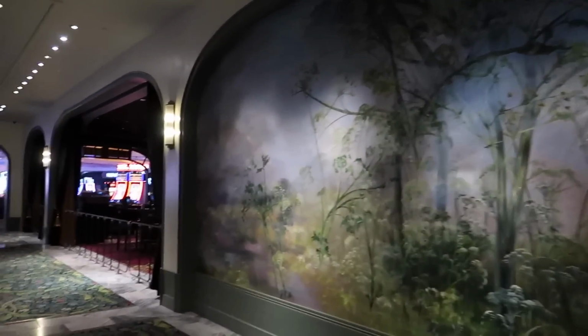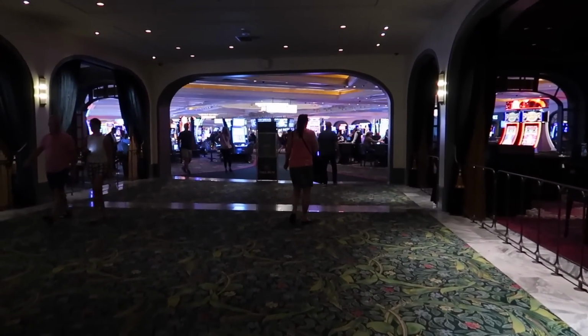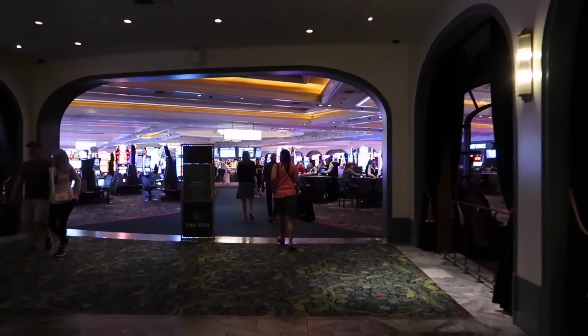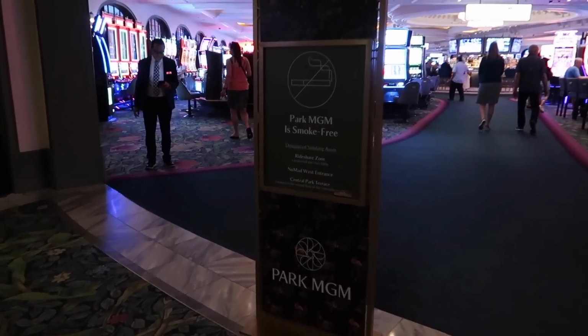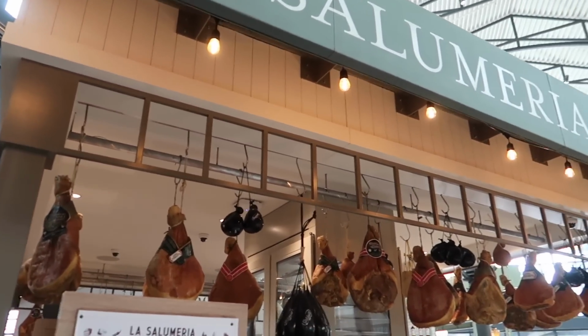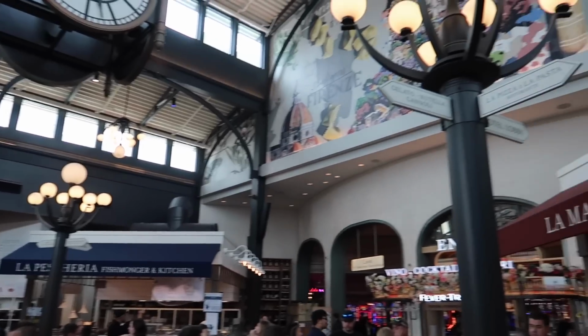So I'm back in Park MGM. I'm heading to Eataly to grab some lunch while Mike is off having hockey practice. So, this is the Park MGM casino, and it is no smoking. This is Eataly. There's a ton of different Italian little shops you can choose from.